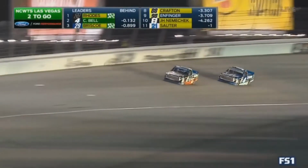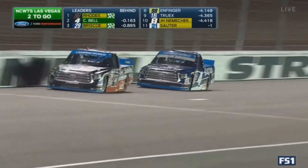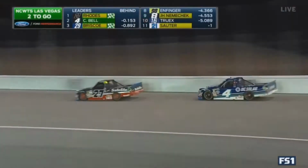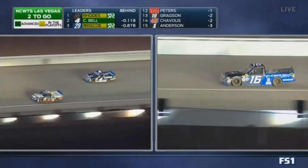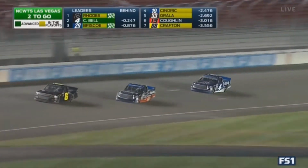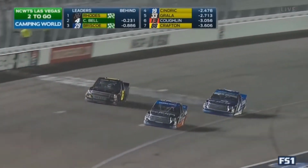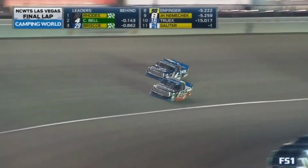We saw Rhodes hold off Christopher Bell for the stage 2 win, and now he's trying to hold off Bell for the race victory. They're running pole position type laps right here this late in the race. The 16 of Truex is off the pace after slamming into the wall, and Infinger was as well. Did Bell roll up high to try to have a momentum run down the front straightaway? The final lap, the white flag, 1 to go at Las Vegas.